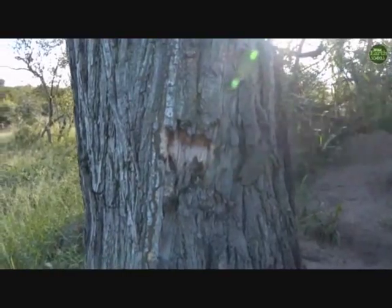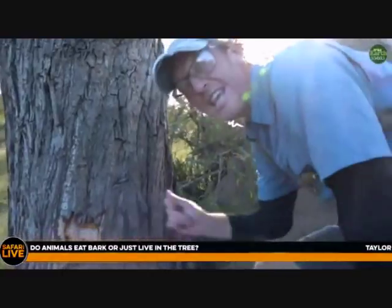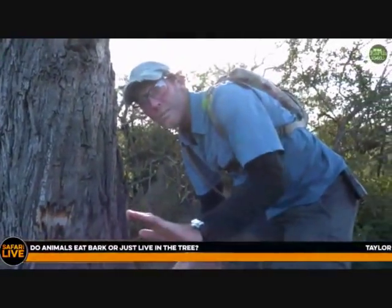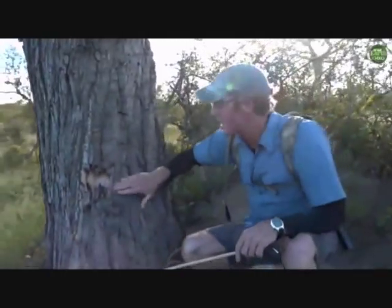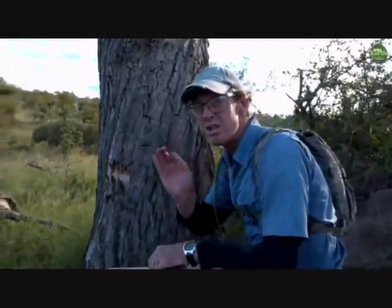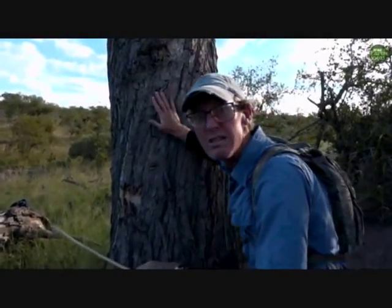Now, Taylor, you were wondering if any animals eat the bark of the trees. Well, there's an exact example. Not all of them just live in trees. They also do eat them, especially elephants. So they'll push their tusk in here, get to that inner bark, which is very nutritious, and so they like to get in there.